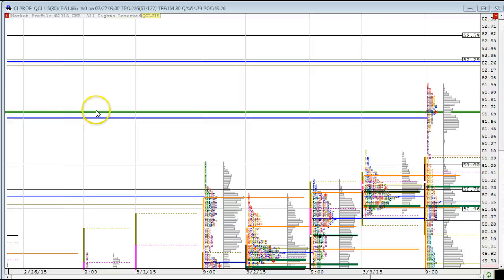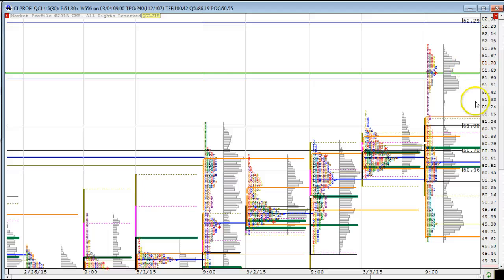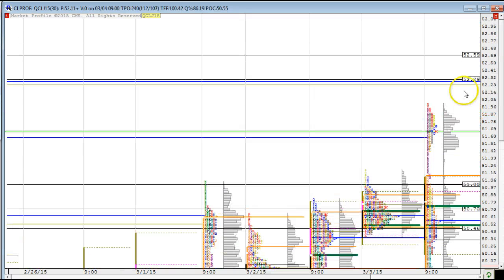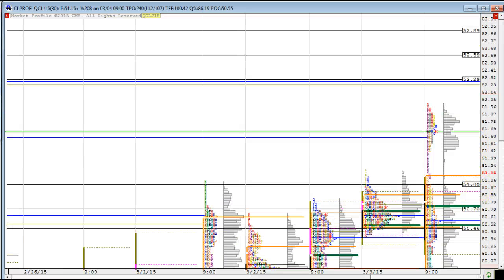In the more microscopic term, 51 is now support. As long as we remain above 51, we should go to 52.29, which is a POC up there, to 52.60, which in my opinion is a great sell zone. Again, an opinion. And the protective stop should be somewhere around 95, 90-ish. And on the support zone, I like this 50.70 to 51 against 50.45.